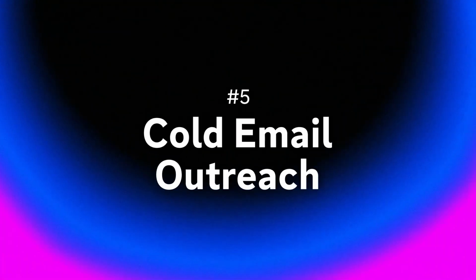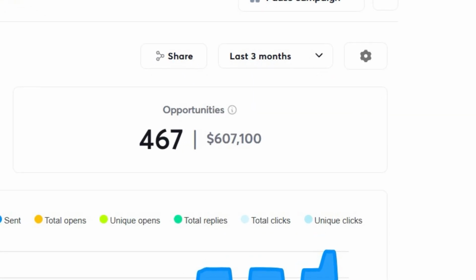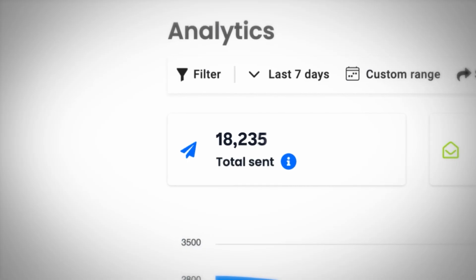Strategy number 5 is going to be cold email outreach. This is a tactic that we've used a ton, which has generated, again, multiple 6 figures, probably 7 figures directly from cold email outreach by doing it correctly. And when I say correctly, what we're doing is getting a large list and sending a high volume of emails to our targeted list.